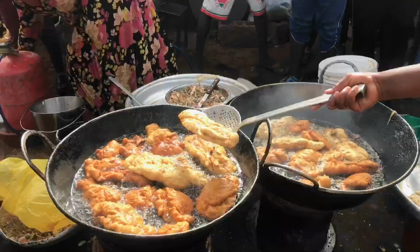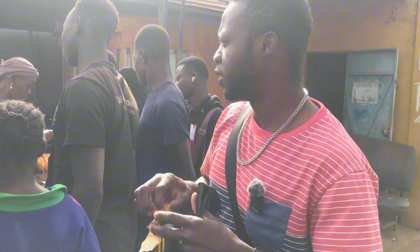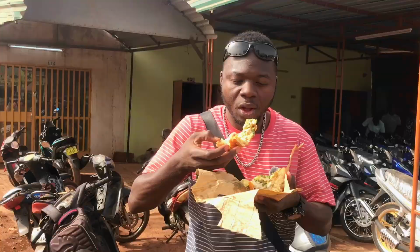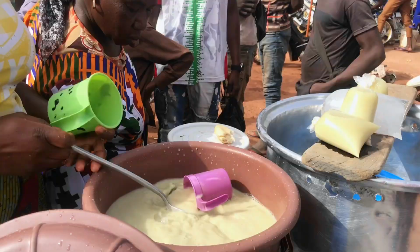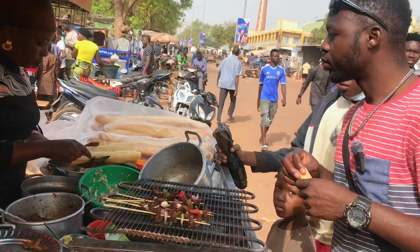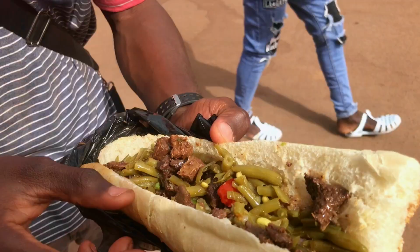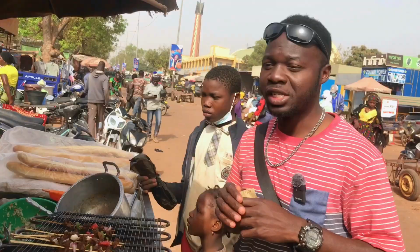So this is the biggest. Bro, I'm going to take the biggest one. It is 500 francs. Wow. Eggs, onions. Oh, I don't know what to say. Wow. This is like a Vietnamese banh mi. Bread with meat, eggs, onions, and a lot of ingredients. It's so tasty.